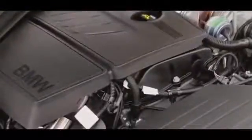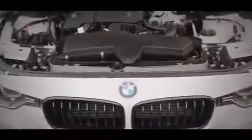This car has the same power figures as the 116i hatchback, 136 horsepower and 220 Nm of torque coming from the turbocharged engine. This is pretty modest, but it's more than enough for any kind of urban driving you encounter. Like the rest of the 3 Series range, the 316i is endowed with superb handling.